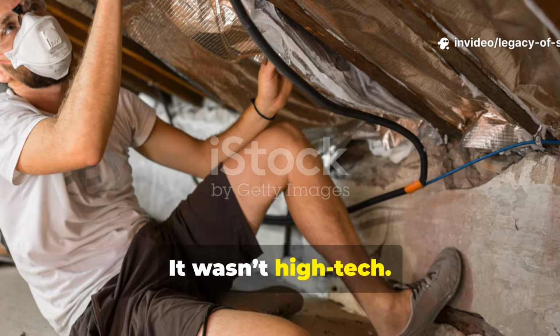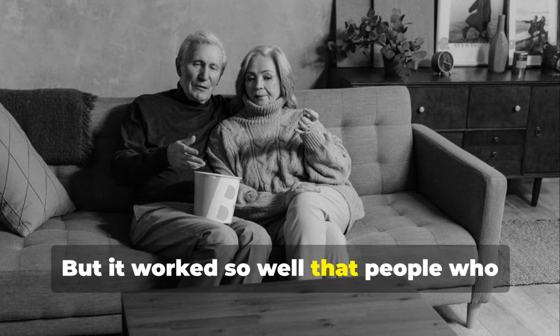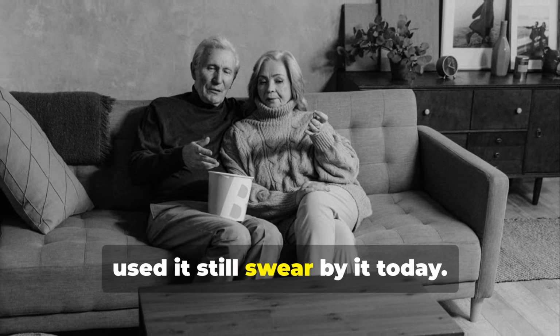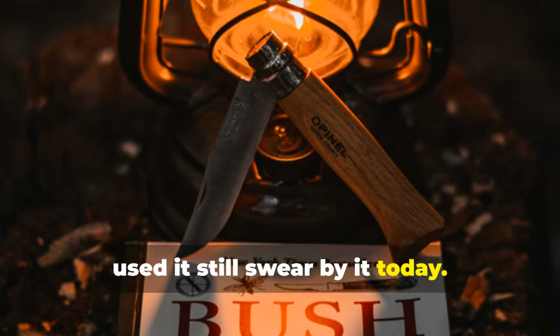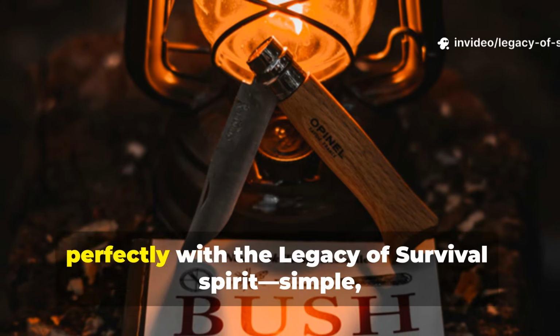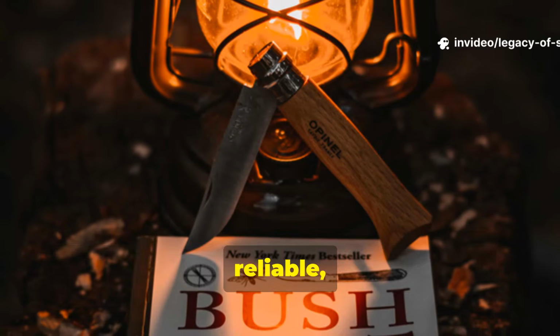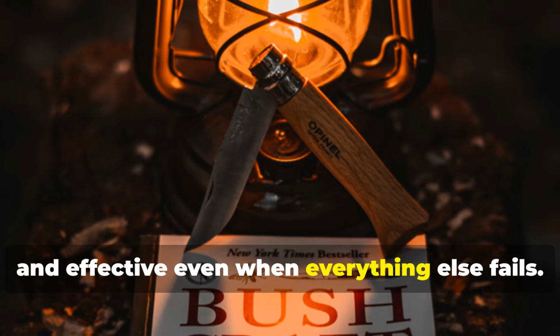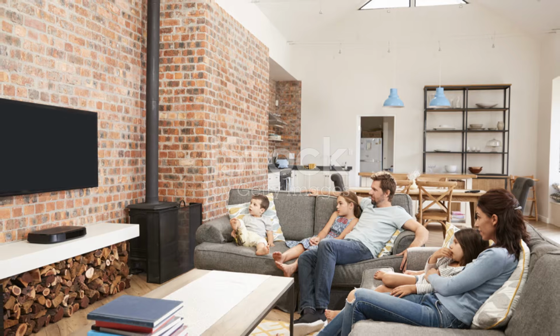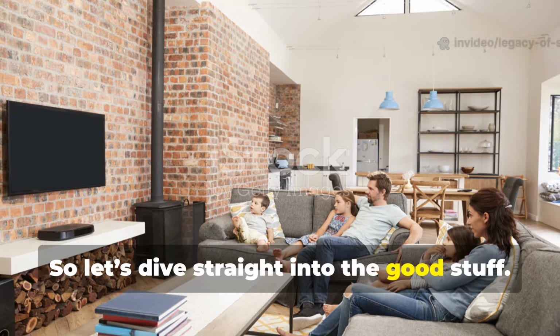It wasn't high-tech. It wasn't glamorous. But it worked so well that people who used it still swear by it today. And the best part? It's a survival-minded trick that fits perfectly with the legacy of survival spirit. Simple, reliable and effective, even when everything else fails. So let's dive straight into the good stuff.